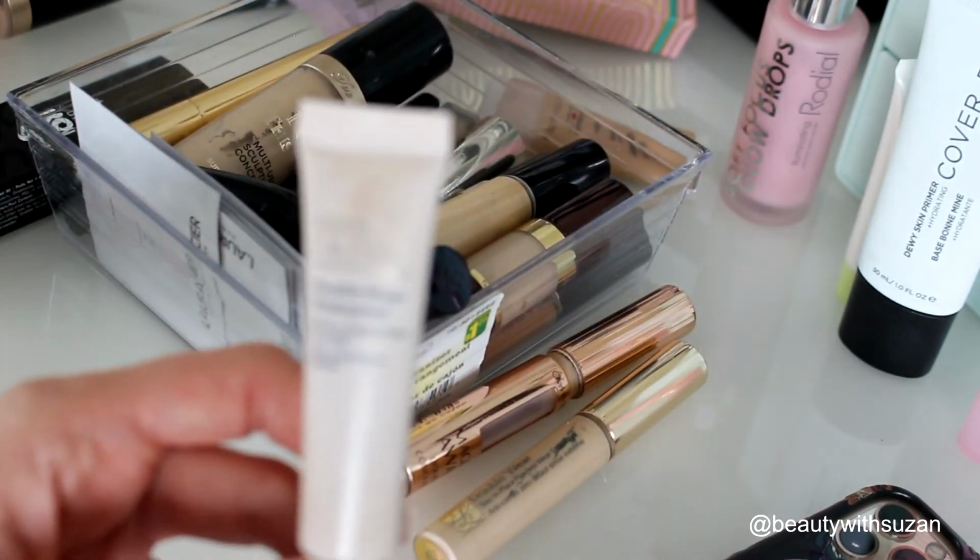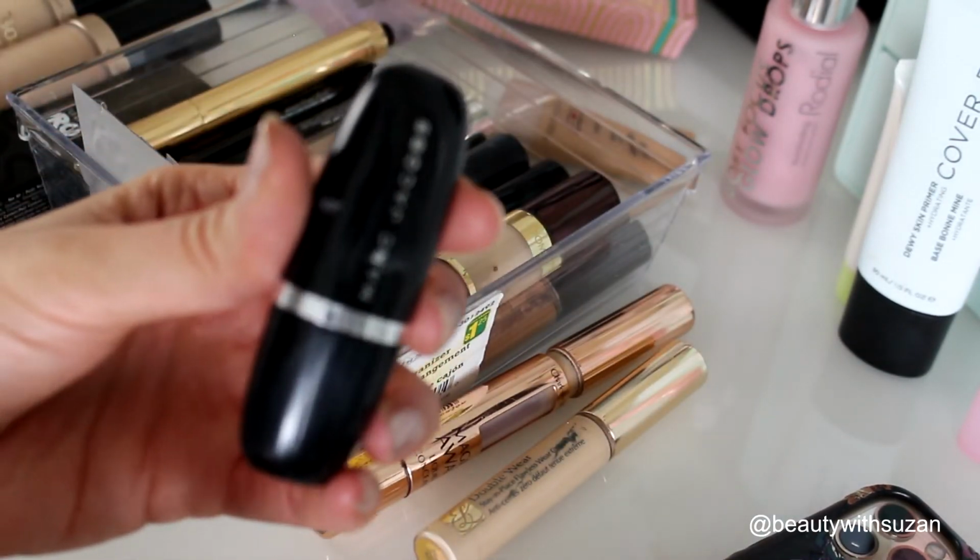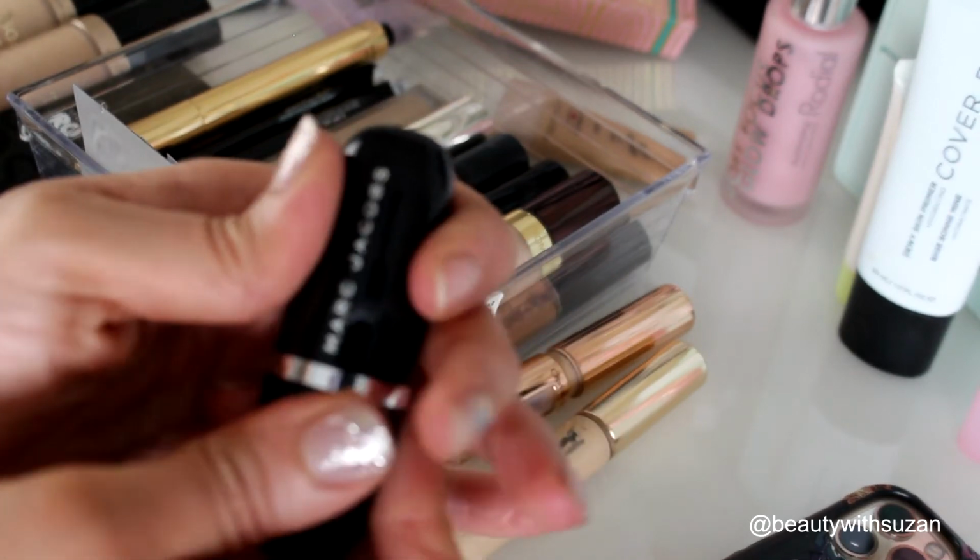So I'm keeping this. This Marc Jacobs concealer. This is in the shade Light 20.